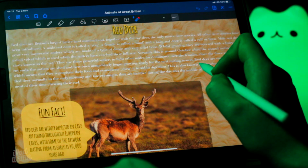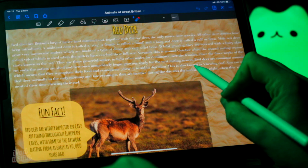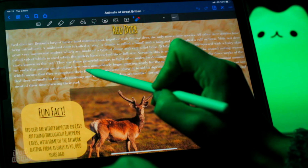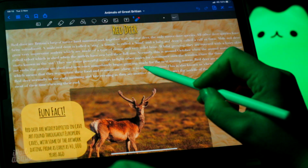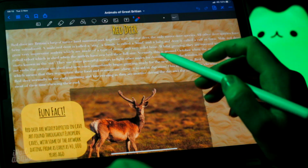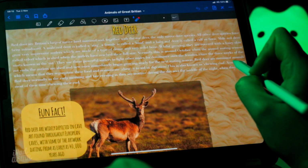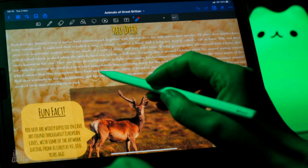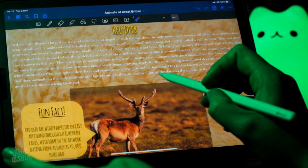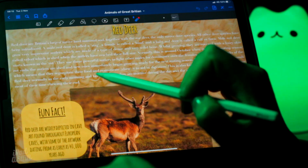So, where were we? Red deer are ruminant animals, which means that they regurgitate their food and remasticate, so chew it, again to aid digestion. This is also known as chewing the cud. You can see a red deer normally in the early mornings and late evenings, as they are inactive during the day and middle of the night when they spend most of their time chewing their cud.